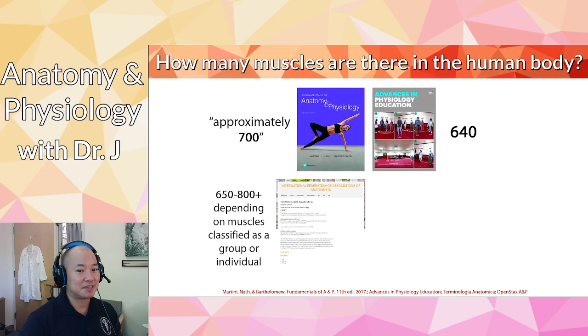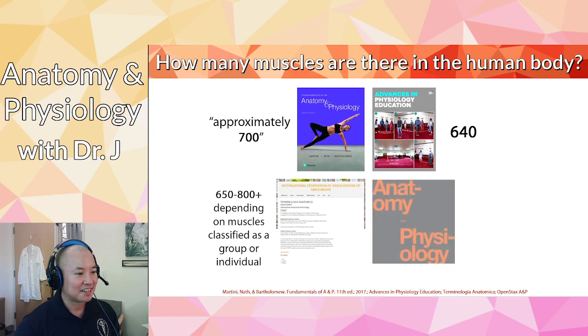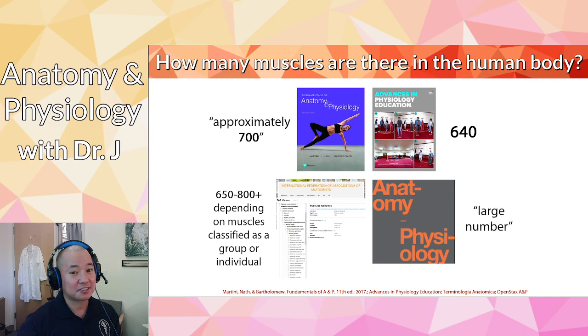And what do they disagree on? Why is there such a big variation? Well, it depends on whether you talk about a muscle as a group or count them individually. If you count them individually, you're going to have a higher number. If you group them together, it's going to be a smaller number. And if you are using OpenStax or UHAMP, what does it say? It just says a large number.